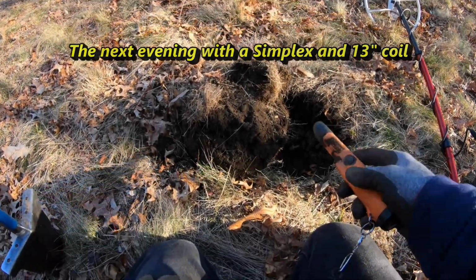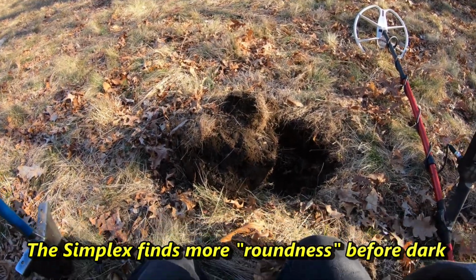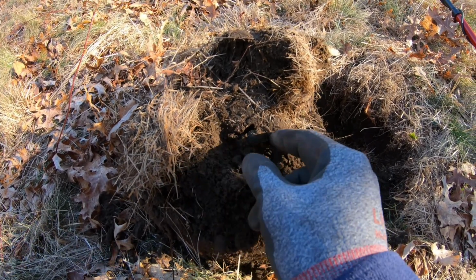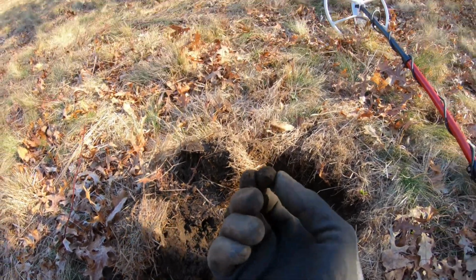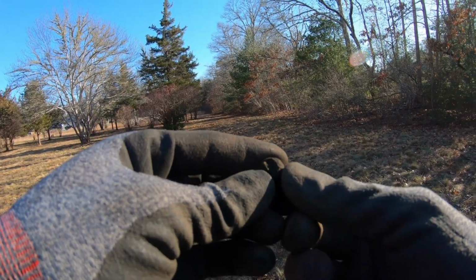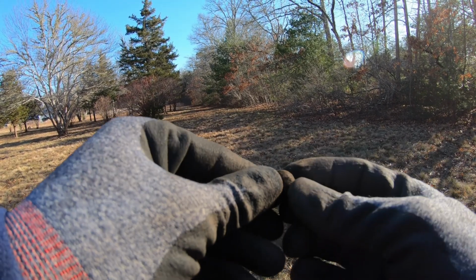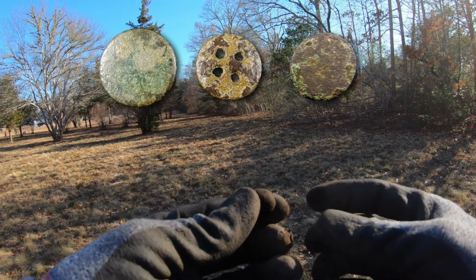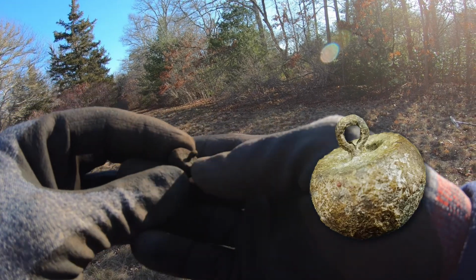Just flipped open the plug. And there's a little black spot staring at me. I'm hoping it's a ball button. Wow. This little area that I'm in, very nice. Little buttons everywhere. The Simplex is sniffing them out where the Nox couldn't. It's sniffing out every square nail on the property too. That is amazing. I don't know if it's blowhole. I don't see holes yet.